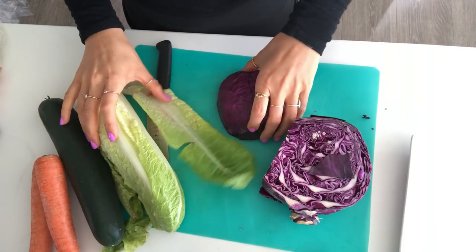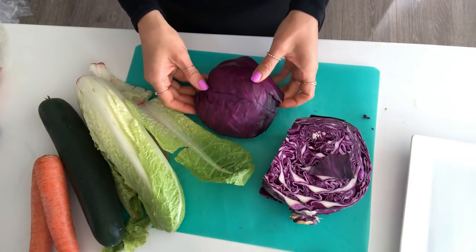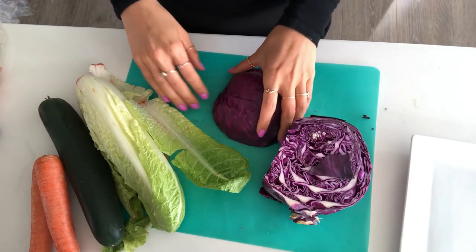All right, so for the spring rolls, I'm just gonna prep a bunch of veggies and then I'll show you how to pull it together.